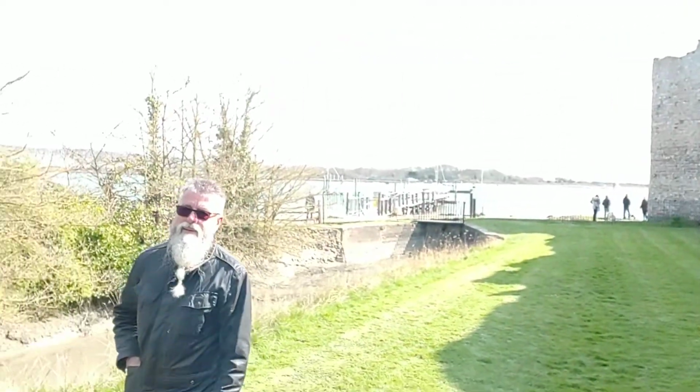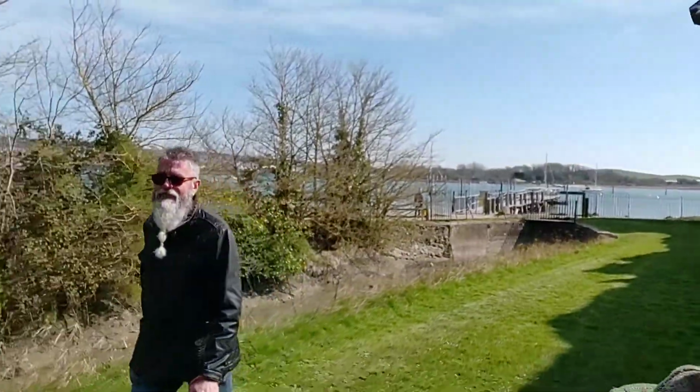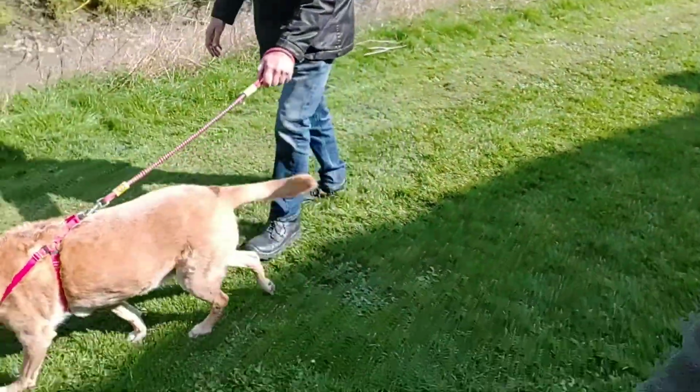Today we're at Porchester Castle. We're going to go and have a look around the grounds because I don't think you can actually get in at the moment. I'm here today with my dad Mick and Lila down there.